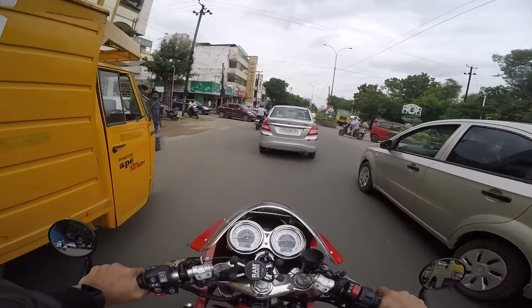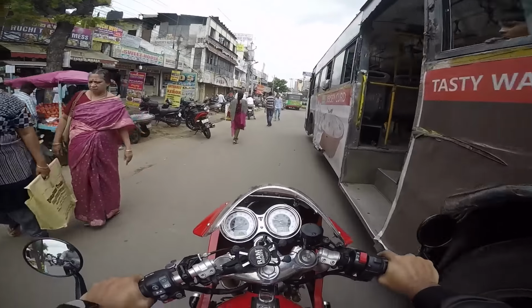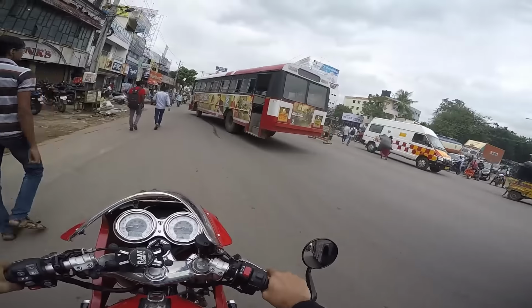Brakes. How did I forget brakes? It's got the best top of the line Brembo brakes. Hands are already paining because I'm not used to this position.